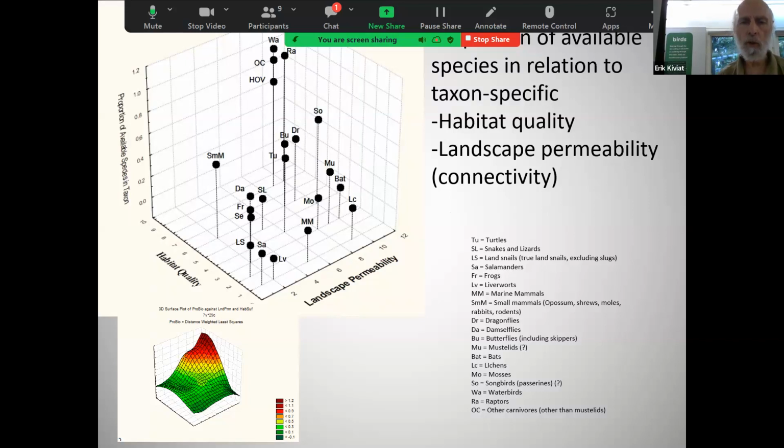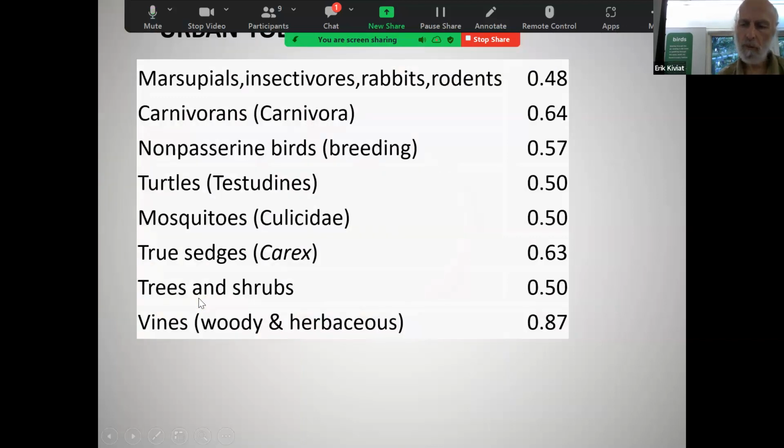It is not a quantified model, and that is something that Christy and I haven't been able to do, although certainly other biologists could come along and carry this work further.